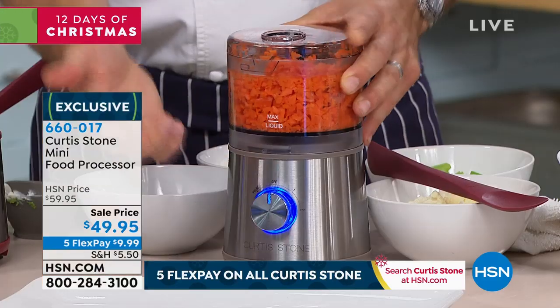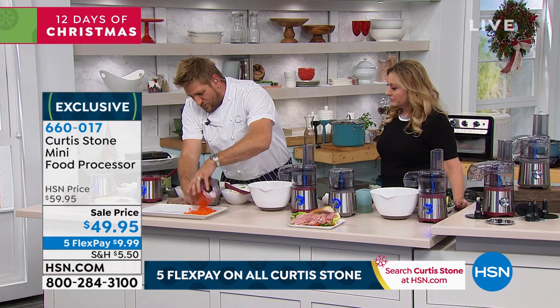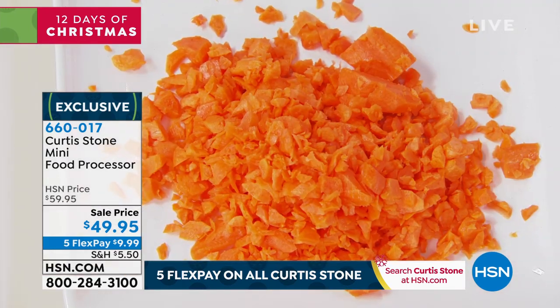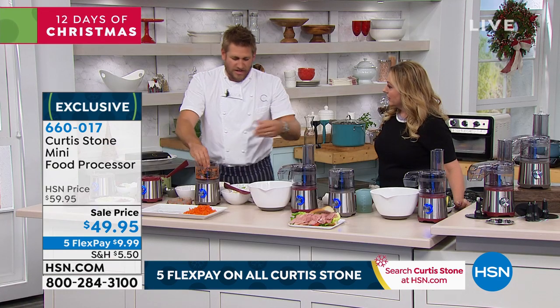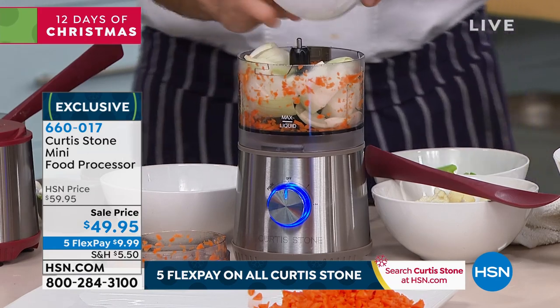Look, here's the thing. You hear this a lot when you're cooking, right? People say, oh, make sure you chop your mirepoix. Well, guess what? I just did my carrots. What does that mean? Mirepoix is the vegetables that you would use at the start of a soup, the start of a stock. It's a French term for carrots, onions, and celery.